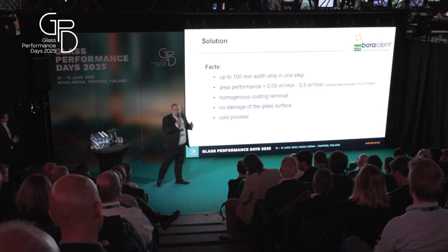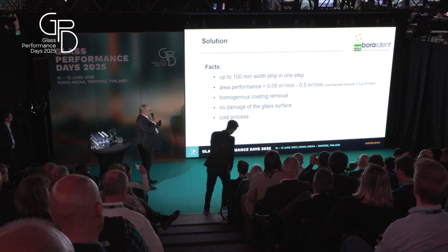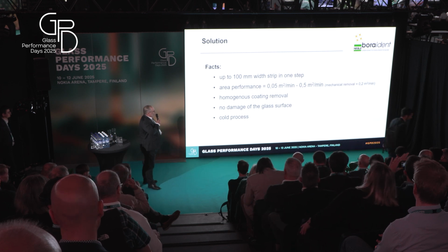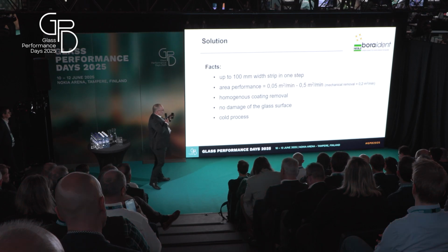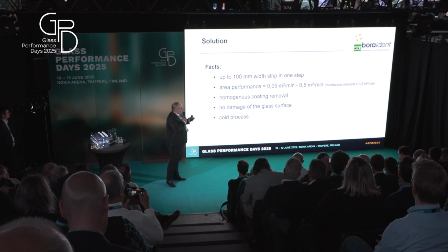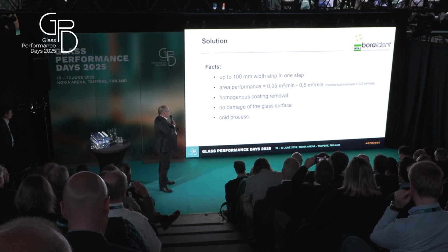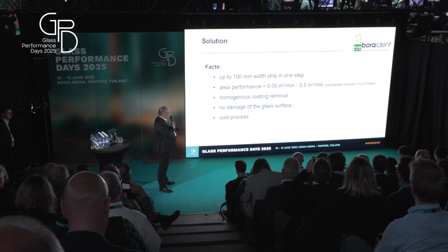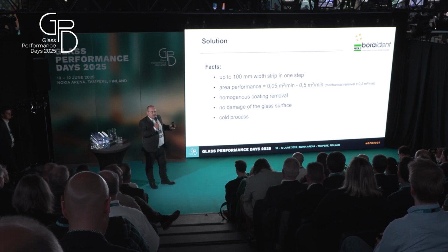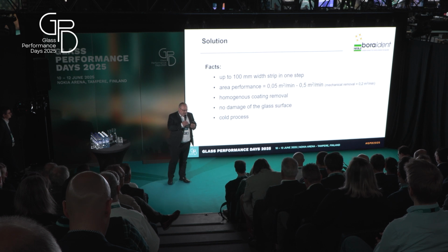So the effects are, we are able, by usage of this polygon scanning technology, to make a run of maximum 100 millimeter within one step. The area performance is good until 0.5 square meters per minute. The result on the glass itself shows a homogeneous coating removal. We have no glass damages at the surface. And at the end, it's a cold process. This is important too. And the question is how we bring this idea, this laboratory state, into a machinery concept.